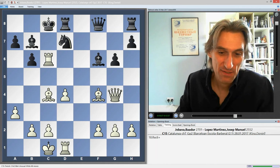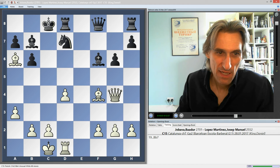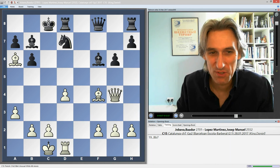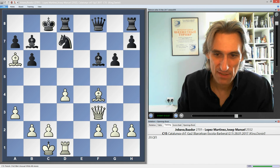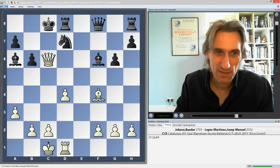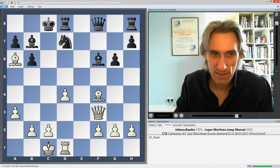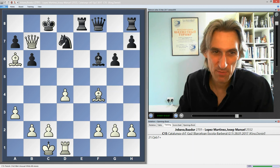So, okay, let's just fill in the details. If bishop takes, then check. And now, a very familiar theme, not too difficult. Queen f3 is a winning move. Obviously, if that's taken, then queen c6 is mate. And if we go back here, black can escape for a couple of moves with rook e8, but it's pretty dire.